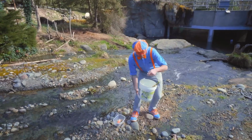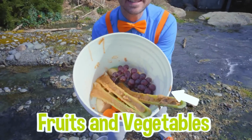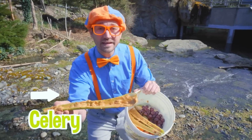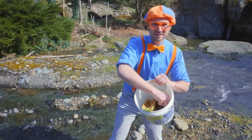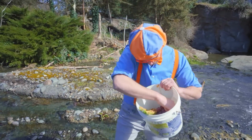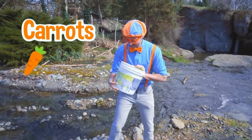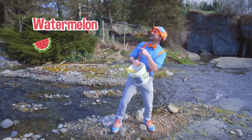Check this out. Yeah, there's a lot of fruits and vegetables in there. I love fruits and vegetables, like celery with some peanut butter and honey on top. Yum! Ooh, looks like we have some grapes. Yum! Ooh, and we have some pears. And we have some carrots. Whoa! And some apples? Whoa! And some watermelons!